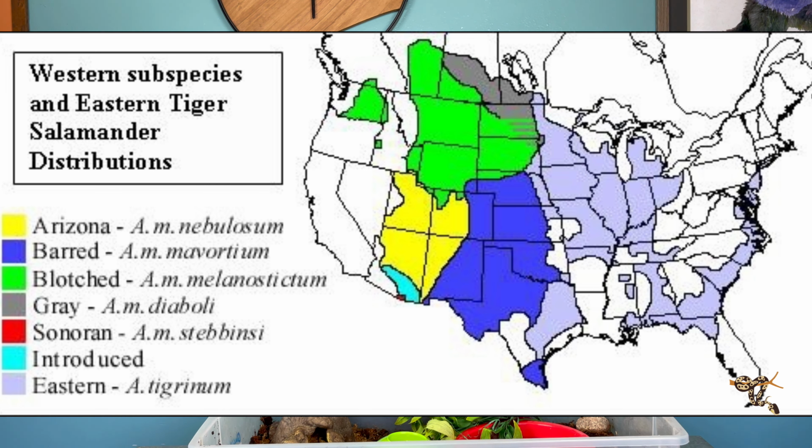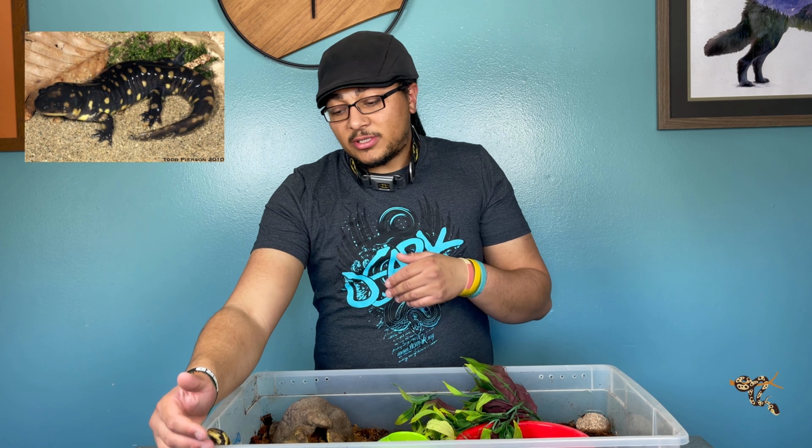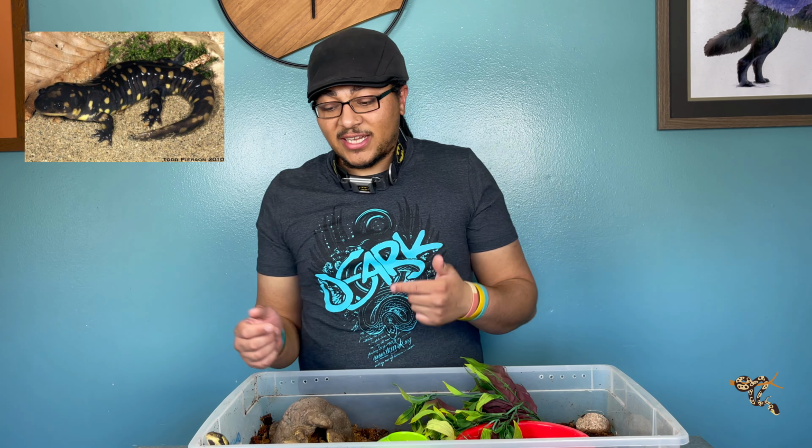They're most prominent from like the New York-ish area. Maine gets a little cold for them, down even into Florida. And like I said, they're mostly concentrated on the East Coast, but there are pockets basically from coast to coast in the United States, including here in Colorado. So, that being said, these guys are great.